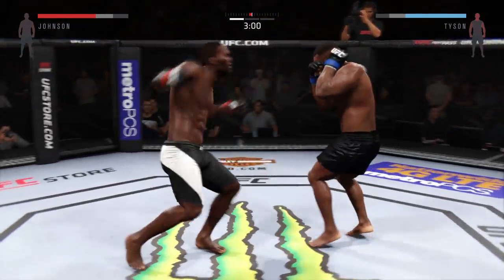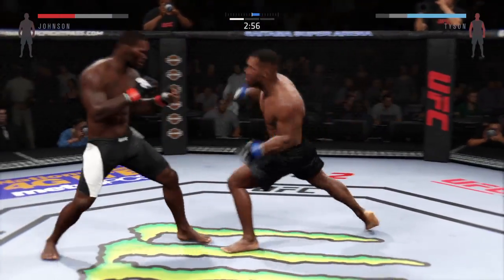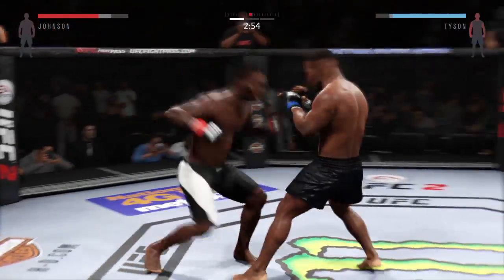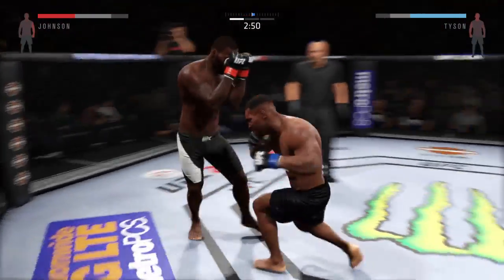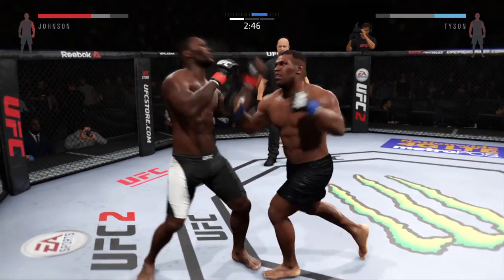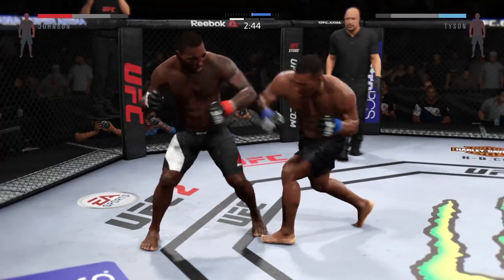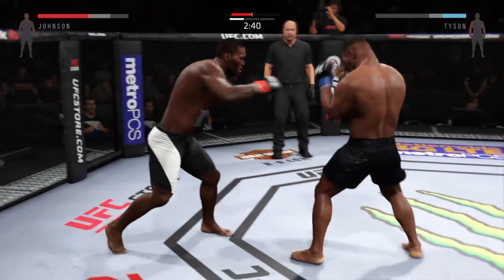Wow, swing and a miss. What a jab. Lands a hard shot with the left. Oh, and another jab. I like that, Mike. I like how he's mixing it up. Oh, solid jab. Oh, he got hit.